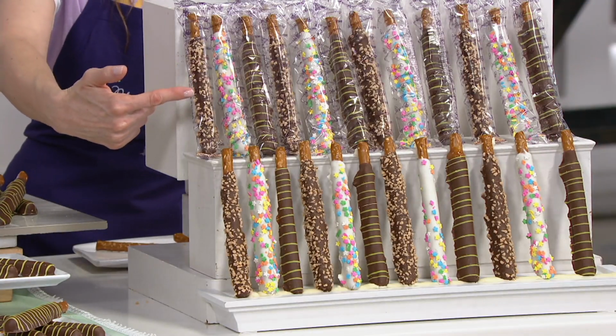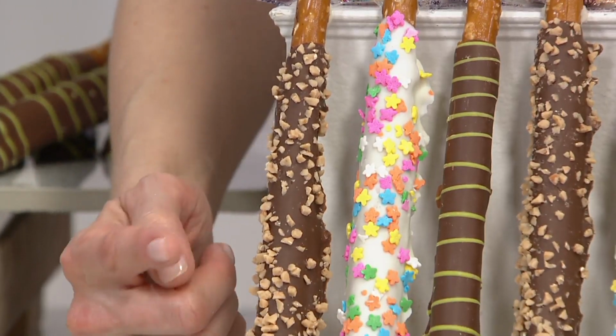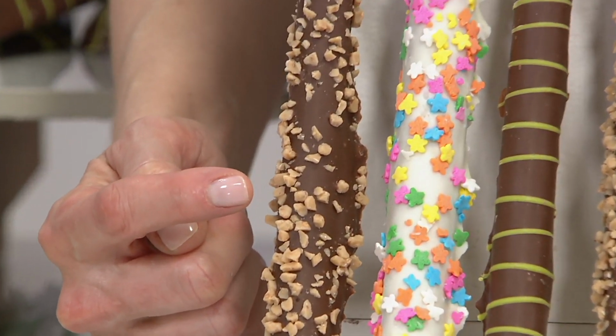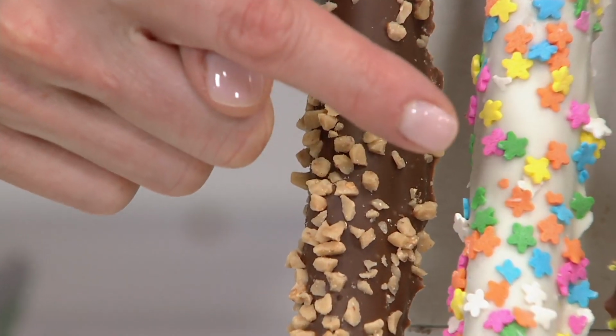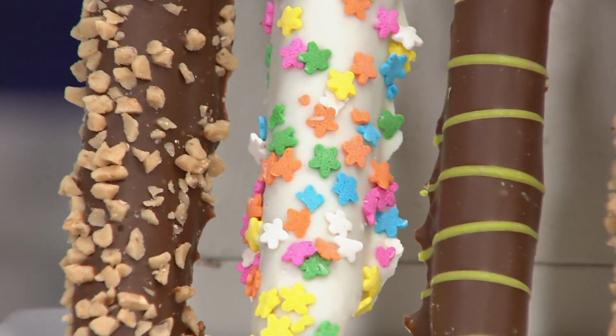The top row we kept in the wrapping, but the bottom dozen of the 2 dozen you get, we unwrap so you can come in close and get, again, that fan favorite milk chocolate and caramel with toffee, white chocolate with the pastel daisies, and adjacent to that, next to that, milk chocolate again with that pastel green.